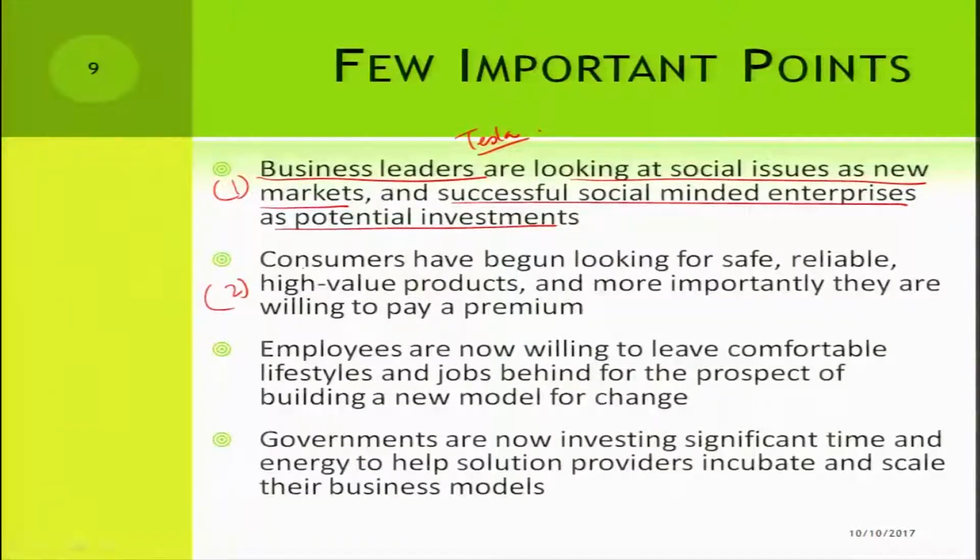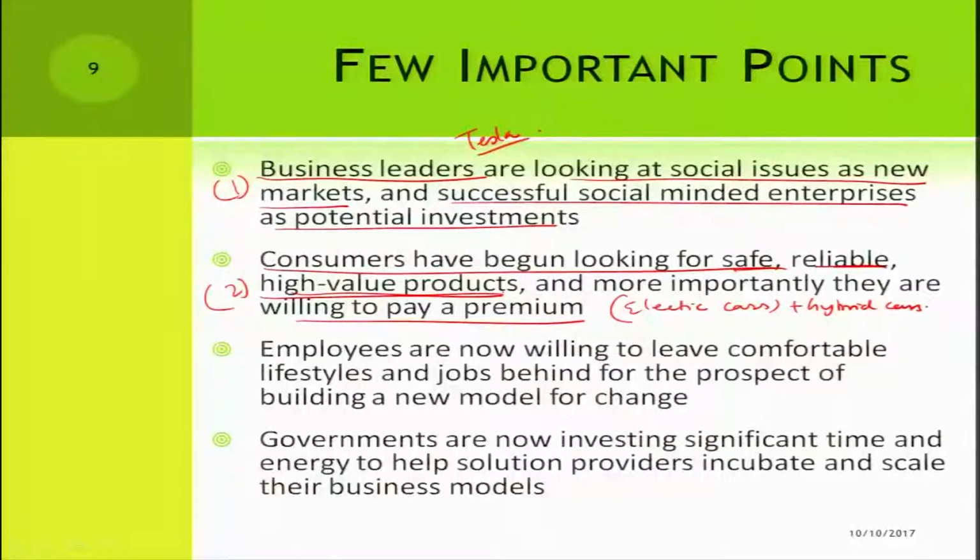The second part is the consumers have begun looking for safe, reliable, high valued products, and they are willing to pay a premium. A classic example is the electric cars now. Earlier people were not willing to pay a premium for electric or hybrid cars, because they were like, what is the big deal? But now, given that awareness has increased, people are willing to pay a premium for such products that are safe, reliable and ecologically friendly. The value associated with those products to the human being is very high because of the minimal impact they have on the ecology and the society.